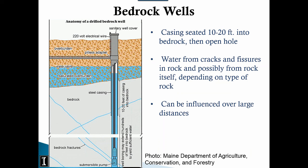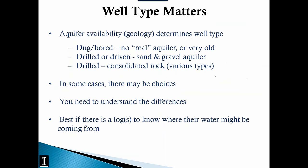As you can see, some of those fractures run back up towards the surface, and that again is the risk. It's almost like a piping system, and it's only running through the fractures, so water can be coming from further away, and then your water quality can be influenced over larger distances. So there is a difference. You need to understand, hopefully you have a well log, or you have some understanding of the wells in the area and what might be available, so that when you're looking at a home, you have a feel for what kind of situation that might be.